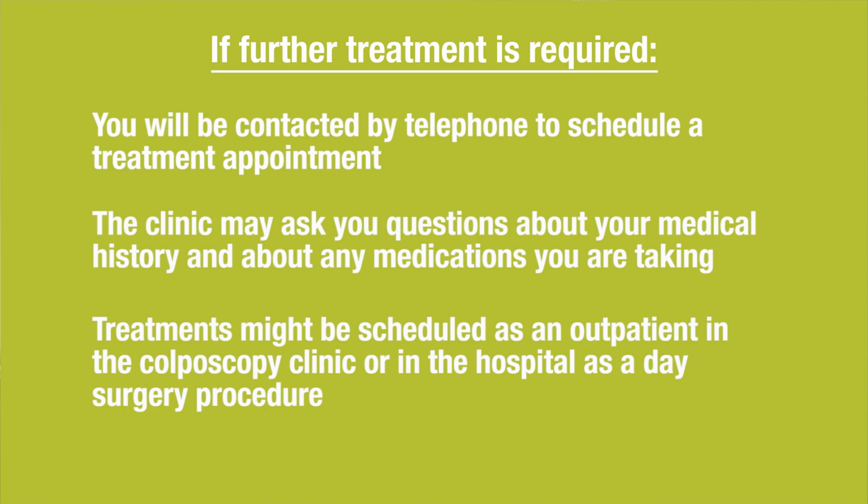Remember, it is important that you do not keep having Pap tests done while you are being seen in the colposcopy clinic. Even if your doctor suggests it, remind them you are being seen in colposcopy.